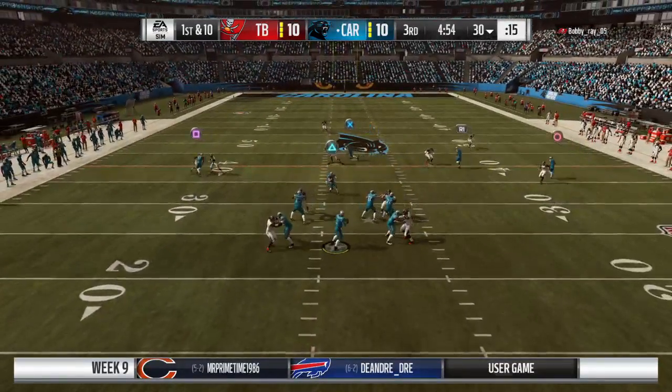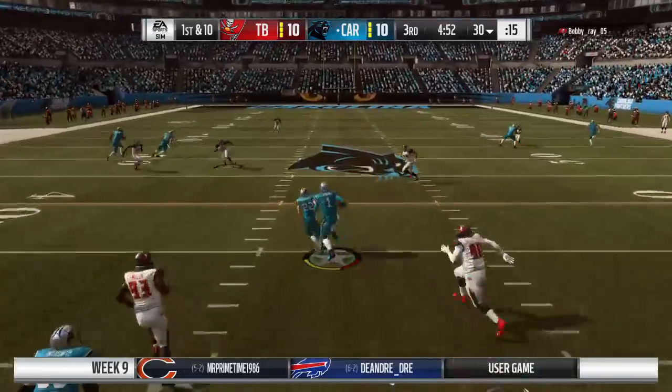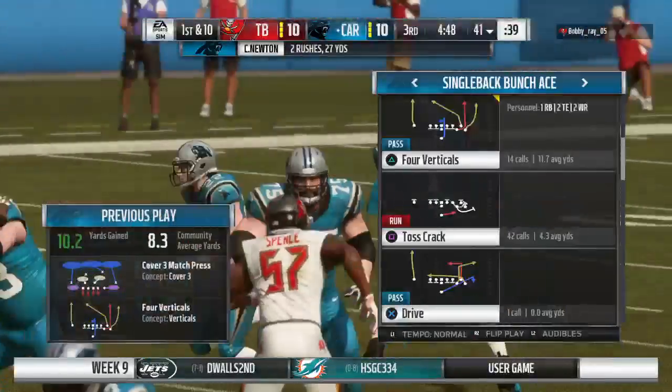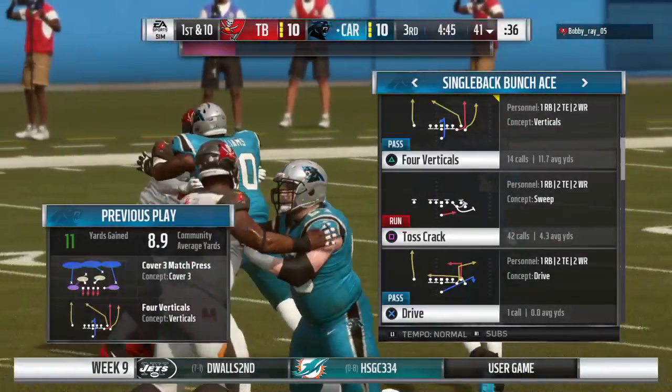Now Newton on first down. And now he'll tuck it and run. Nothing open downfield. He keeps it himself for 11 and a first down.